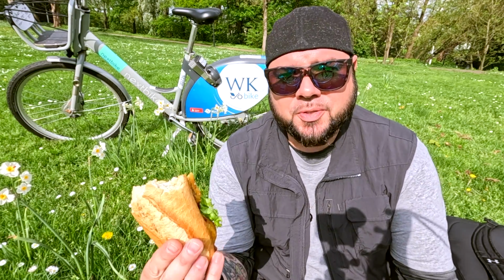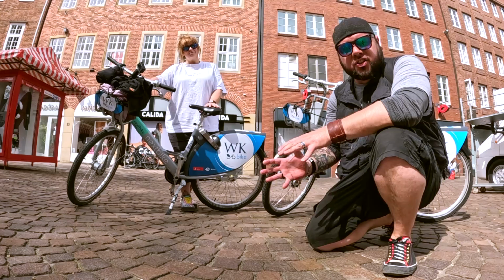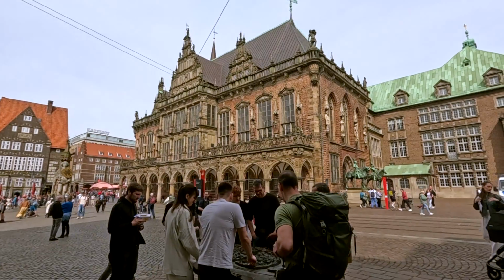This is really good. It's got like a little bit of curry sauce in it. So you got your sandwich, you got your bike. What is there to see in Bremen? So we're here at the marketplace now, and that's pretty much the center of the historical part of Bremen.